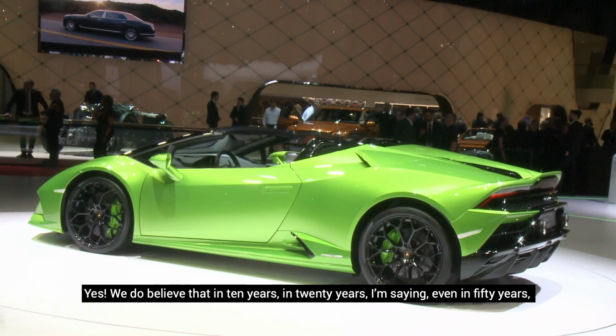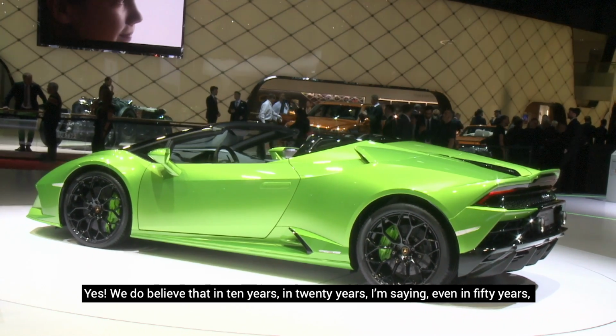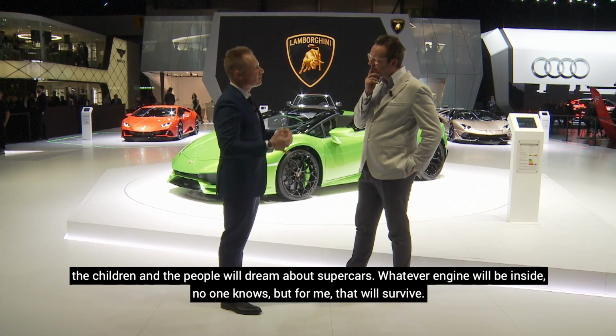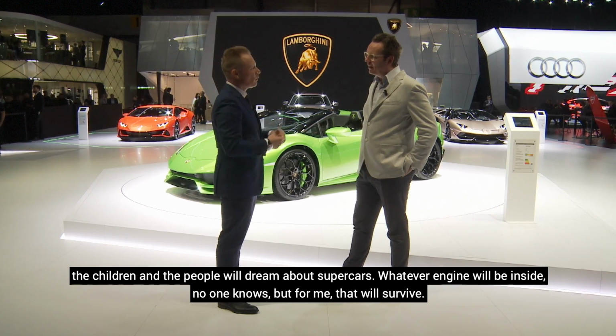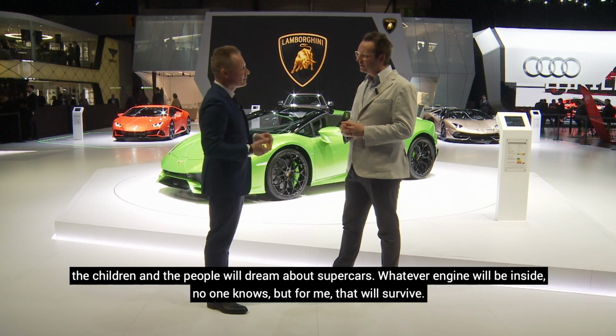Yes, we do believe that in 10 years, in 20 years, or even in 50 years, the children and the people will dream about supercars. Whatever engine will be inside, no one knows. For me, that will survive.